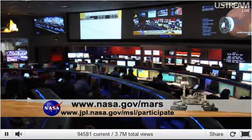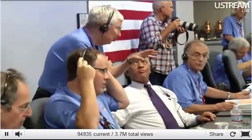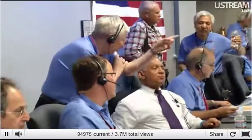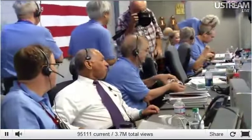Okay, we're only 22 minutes to entry. Things are continuing to go well. You might have seen here that we've passed out the traditional peanuts. We need all the good luck we can get here. But things are continuing to look very good. We're right where we expect to be, and everything is going fine on the spacecraft. Curiosity is reporting things are going fine.